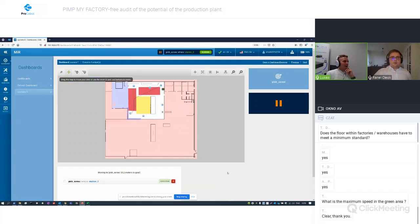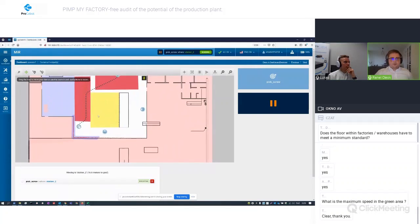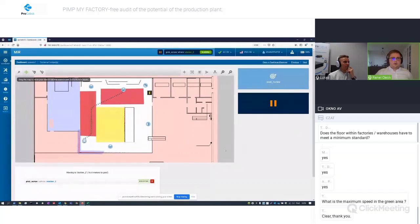Nice. Okay. So then what operators could have, you can actually make a user account for operators. So when they log into our interface, all they will see will be this dashboard only. And from this dashboard, they are able to click pause and you can see the robot stops moving, play again, the robot continues the mission, and you can see what the robot is currently doing.